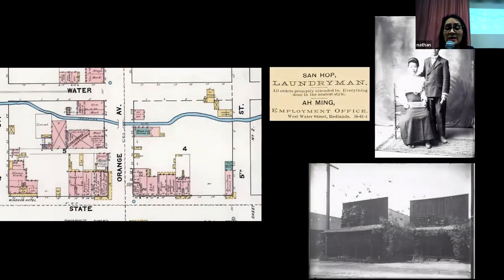While the Chinatown neighborhood is known to us as having been right off of Eureka Street, in the earliest parts of Redlands history, Chinese residents lived and worked elsewhere in the city. This 1891 map identifies the location of Chinese laundries in those early years as being in what is today downtown Redlands off of 5th Street and Water Street, which of course Nathan mentioned is Redlands Boulevard today. So it's basically on the site of where the Tartan is. And this is confirmed by the advertisement, seen to the right of the map, which has a Water Street address.